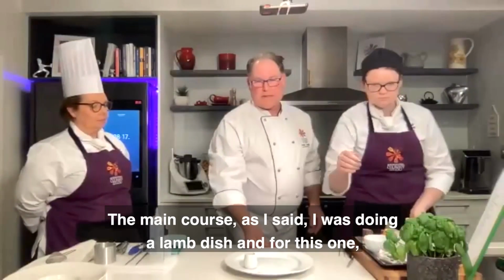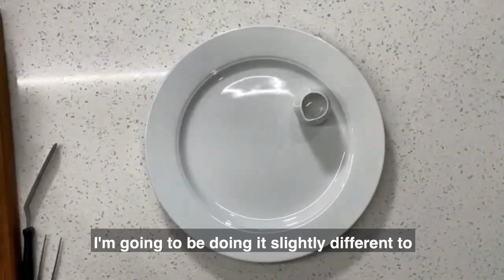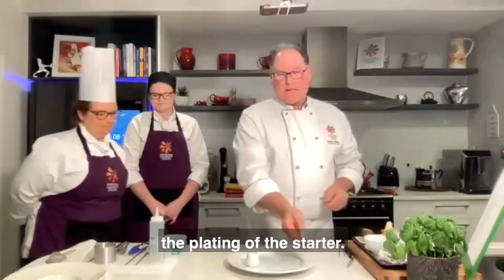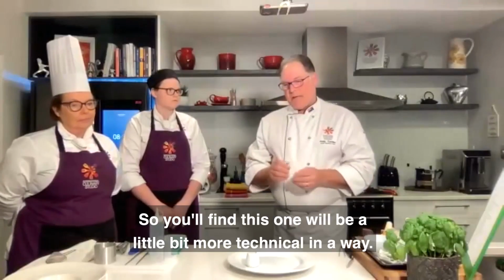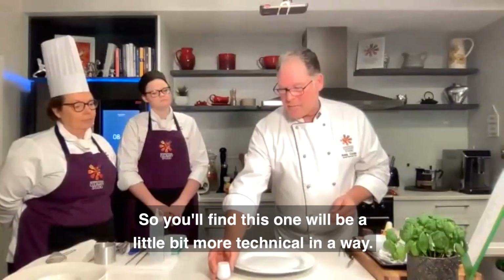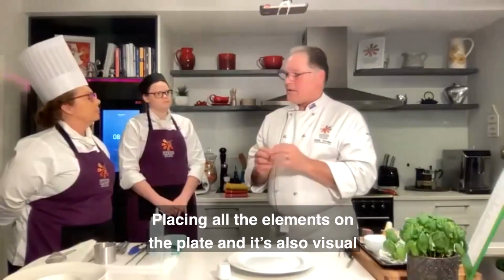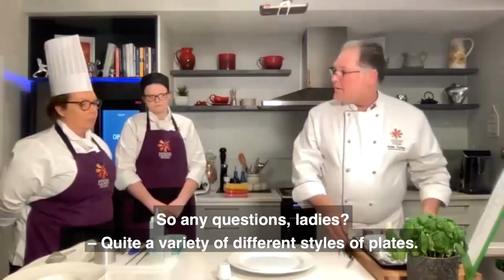So the main course, as I said, I was doing a lamb dish. And for this one, I'm going to be doing it slightly different to the plating of the starter. So you'll find this one will be a little bit more technical in a way, with placing all the elements on the plate, and it's also visual that we need to look at too, and also the textures that go with it. Okay, so any questions, ladies?